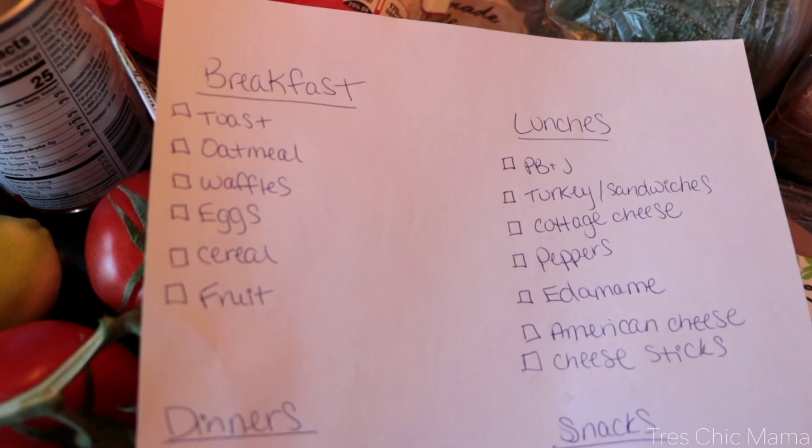I'm a list person, so I'll either make a list in my phone, but I honestly prefer writing it down. It's just my thing. I feel productive when I make lists, even if I forget them like I did today. I had to run off memory. So this is basically what my list looks like for the week. I'll give you a little up close shot of it. So this is the loose list that I went off of.